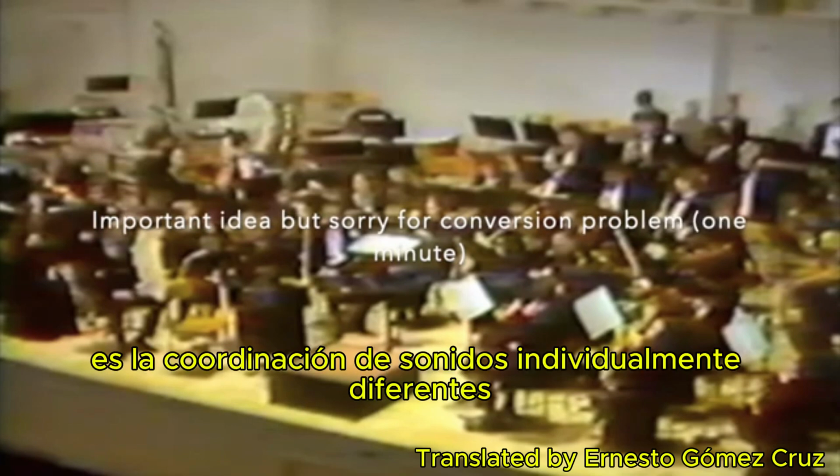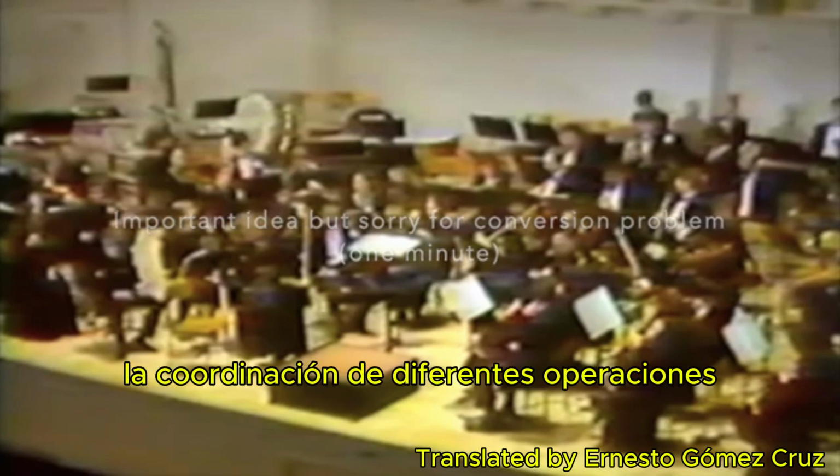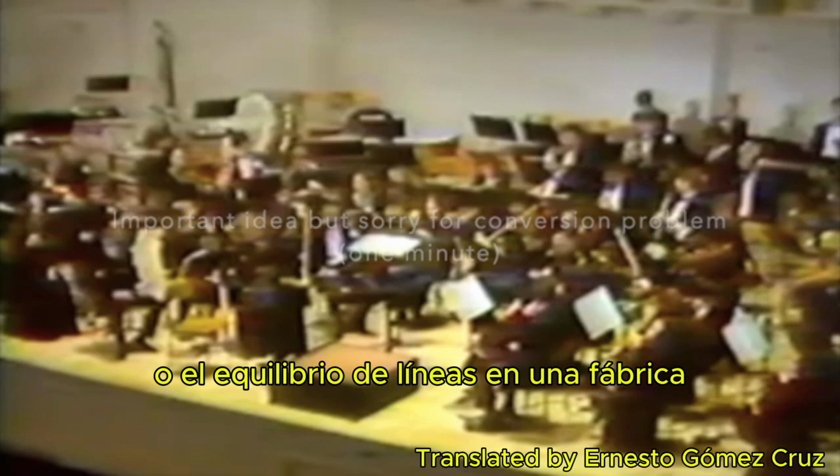Harmony, then, is the coordination of individually different sounds. Just as an orchestra cannot perform well if each individual player is concerned only with his or her performance, the coordination of different operations or line balance in a factory is key to its well-integrated performance.